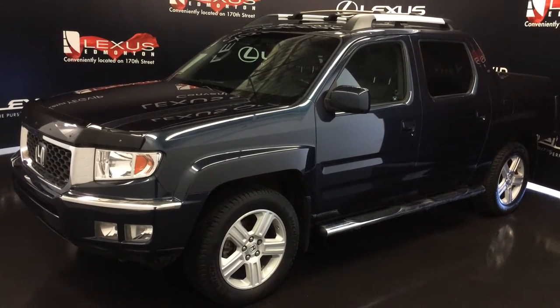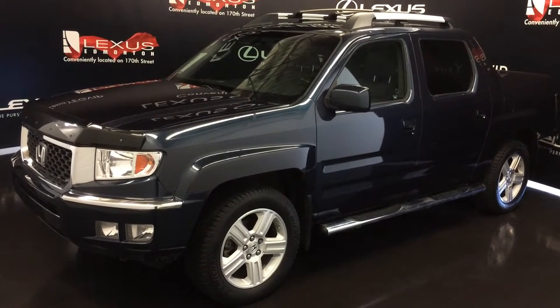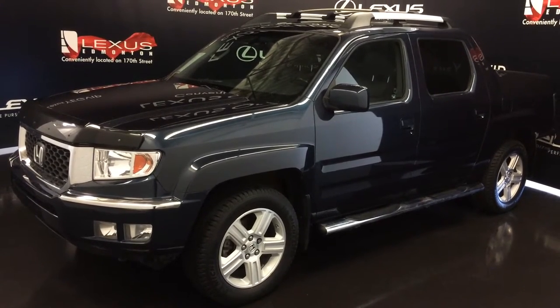We are located off 111th Ave and 170th Street in Edmonton, Alberta. We're looking at a pre-owned 2011 Honda Ridgeline EXL with Navi. Dark blue exterior, gray leather seating, four-door, five-passenger.